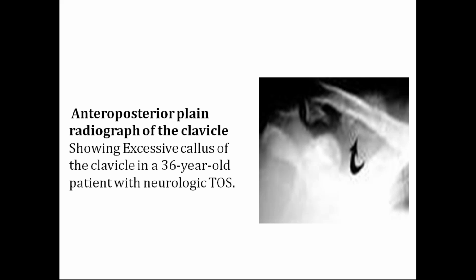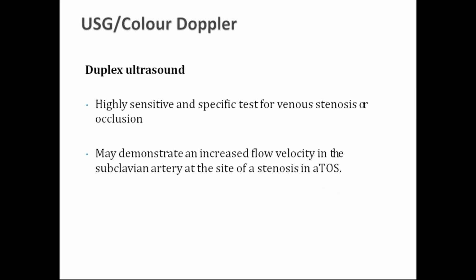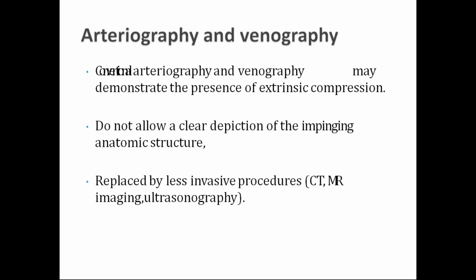So this is an X-ray showing the fractured clavicle with a callus formation, leading to neurogenic TOS. Ultrasound and color Doppler is a highly sensitive and specific test for venous stenosis and occlusion. It demonstrates increased flow velocity in the subclavian artery at the site of stenosis in thoracic outlet syndrome.